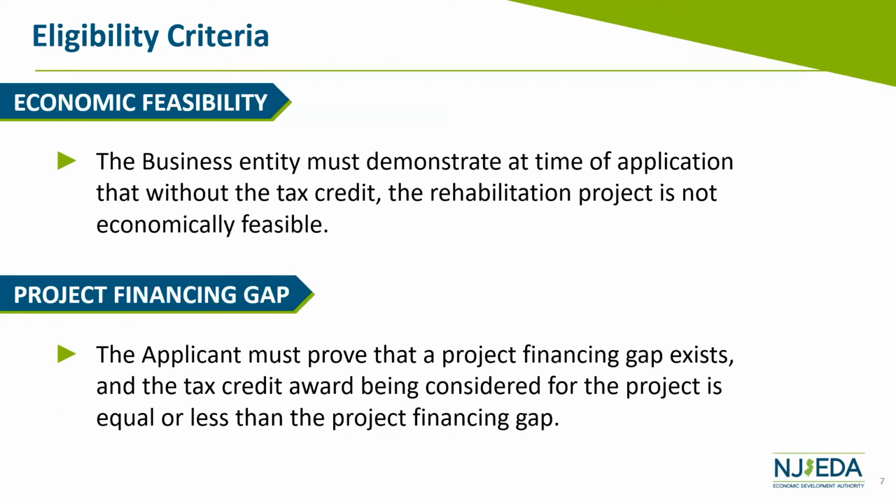The first requirement is economic feasibility. You have to demonstrate at the time of the application that without the tax credit, the project would not be economically feasible. You also have to show that a financing gap exists, and the award has to be equal to or less than the financing gap that you're showing. You have to show that you have tried any way possible to fill this gap, and that there's no additional financing that exists.